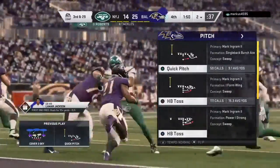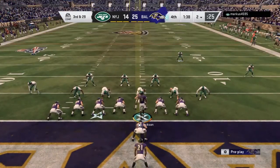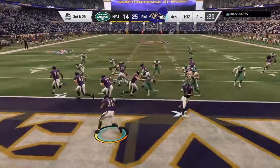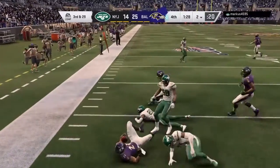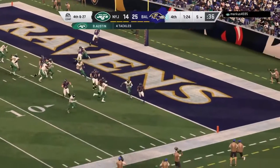Just a pickup of a yard there. That won't help too much. They're left with a 3rd and forever now. 58, the money. All right, T, let's go. Again, they'll run with Ingram. And not much there as he gets it up to about the 5-yard line. Just a gain of 2 there, and it's going to bring up a 4th down.